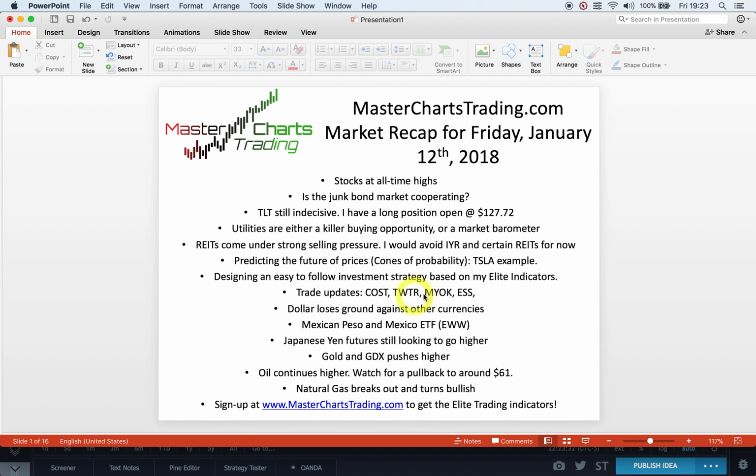Recent trades: Costco, Twitter, Yoke, ESS, Forex Universe. I'll also cover Mexico. iShares, gold miners pushing higher. Oil is pushing higher, but I would watch for a pullback. And natural gas seems to be turning bullish.